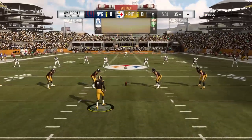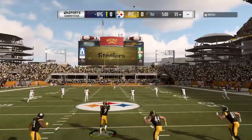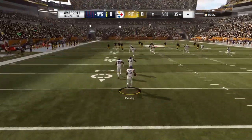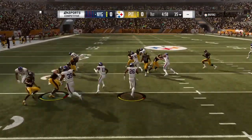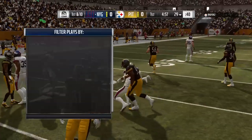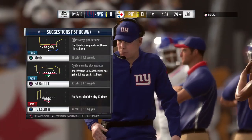Here we go from Heinz Field as Chris Boswell tees it up and boots it away. This fielded a few yards into the end zone. And it's a pretty good return here as he'll get it up to the 29-yard line.